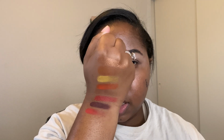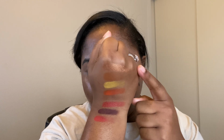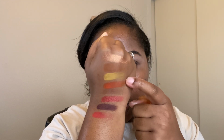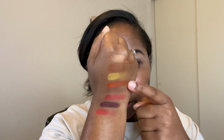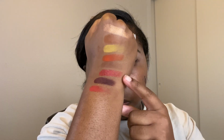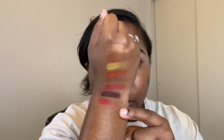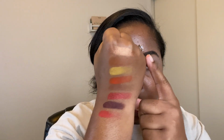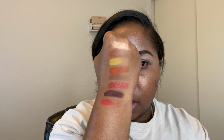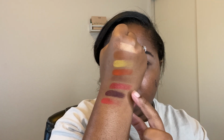And this is the second row. So we have cider, carnelian, slippery elm, yams, walnut, Burmese, cranberry, and red maple. So this is like a beautiful bronze shade, but they are stunning colors, especially this one. Oh my god, I'm excited.